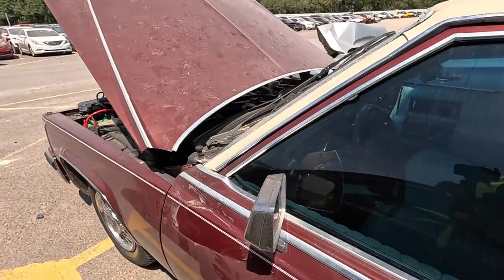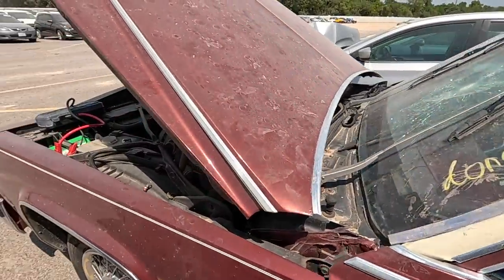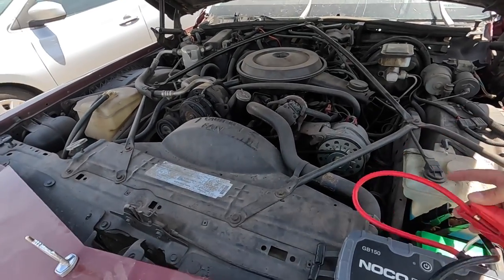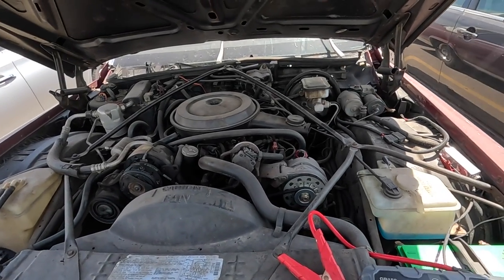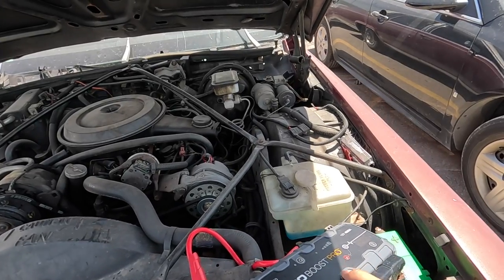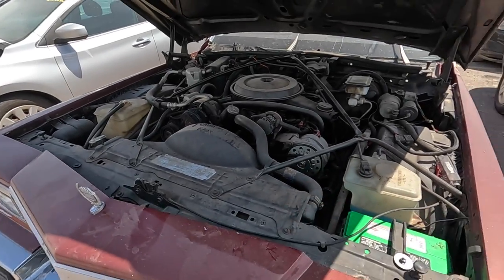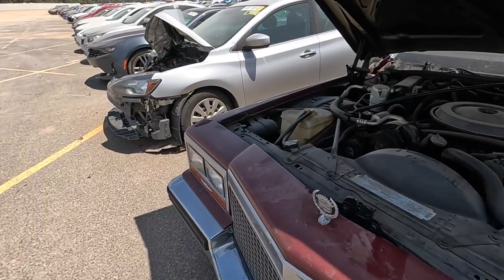So I don't know. Somebody put the limo lights on. I'm pretty sure that was not factory on this. It runs well. It looks like it could be put back together for not too much money. I mean, if you can find the parts for it anyway. Hopefully all the things that are not working, like the wipers and the radio and the air conditioning, maybe that's all related to a blown fuse. I wouldn't bet on it, but you know, it doesn't hurt to hope and pray.